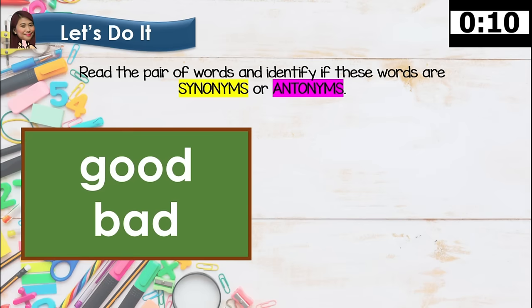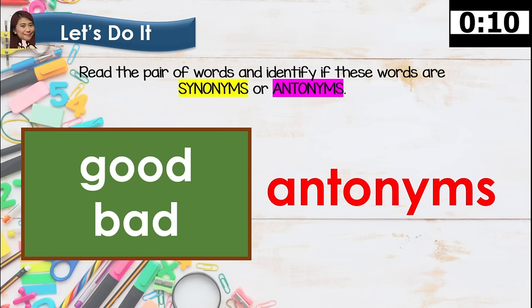Next, good, bad. Are they synonyms or antonyms? Type now your answer. And the correct answer is antonyms. Good and bad have opposite meaning.